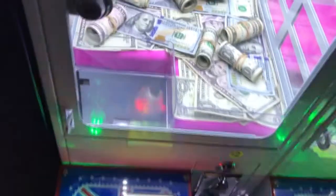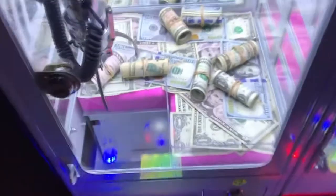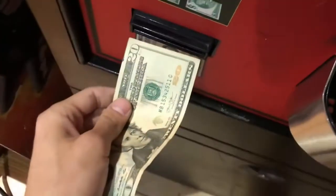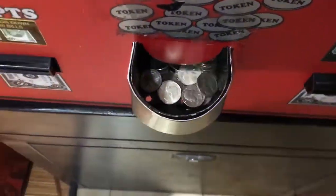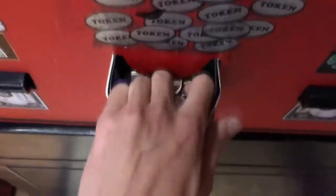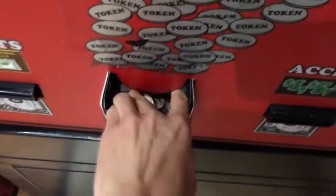I'm gonna go for this one. It's gonna be risky. Get behind it, maybe. Come on, stay. Oh my gosh. That one did not stay and it fell right there. But you know what? I'm gonna keep going for it. You know what, guys? I'm gonna grab the 20 I just won, and I'm gonna throw it in this change machine and get $20 in quarters. All right, we got $20 in quarters here. It's a ton of quarters.